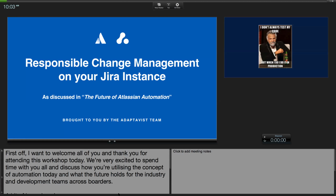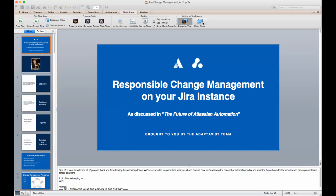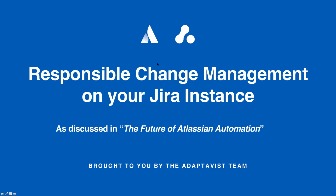Dude, your screens are the wrong way around. You're showing the notes and everything. Yeah, I'm trying to figure out how to switch screens. I saw some switch screens here someplace. Let's try this one. Okay. Is that better for everybody? Yep. Okay. Well, let's start again.